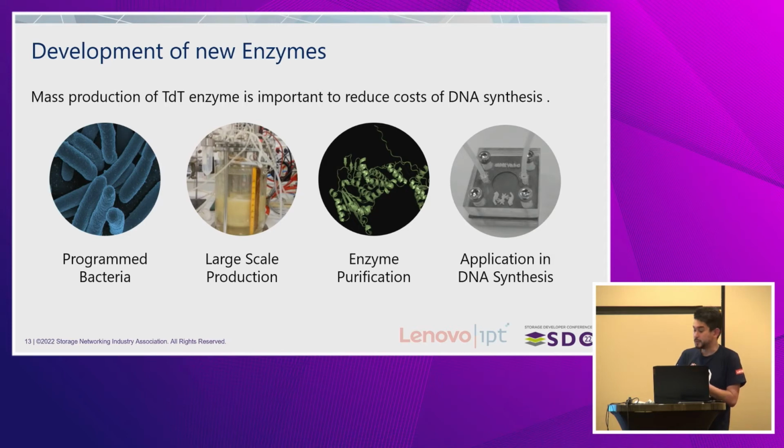And how do we produce the enzyme? First, we can say we program a bacteria. When I say program, I mean we're genetically modifying the bacteria, so the bacteria will be able to produce this enzyme. We cultivate it at a large scale, we purify it, and once purified, the enzyme will be ready to be applied in DNA synthesis devices.